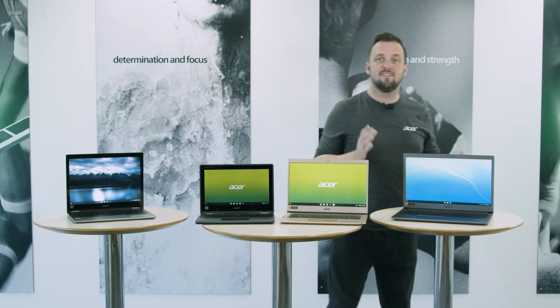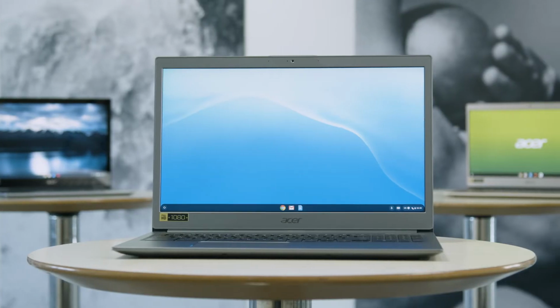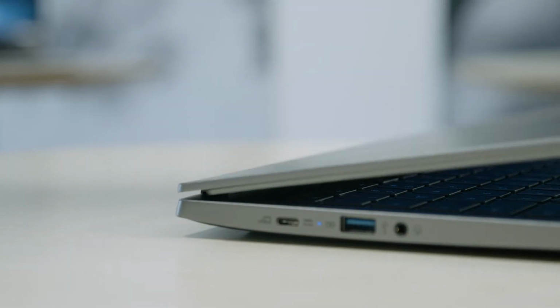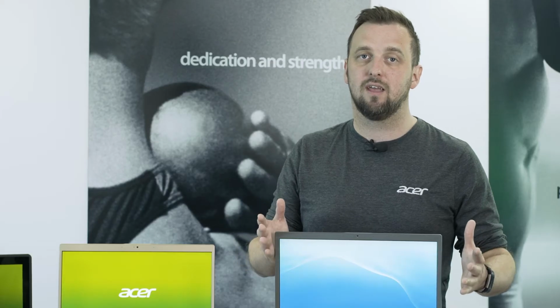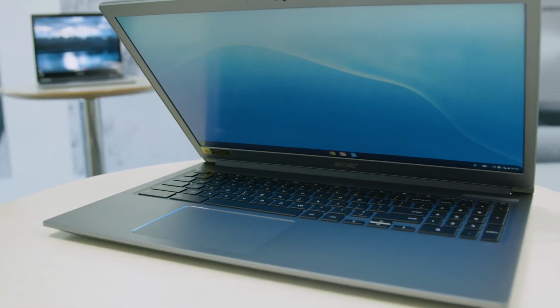We also have the CB715, a real powerhouse of a Chromebook. With its large 15-inch display, it's perfect for multitasking in the office or watching movies at home. For the accountants out there, it also comes with a number pad, perfect for inputting data or crunching numbers quickly.